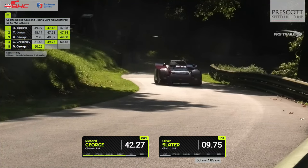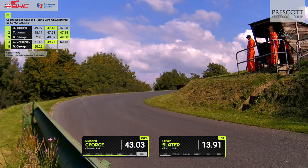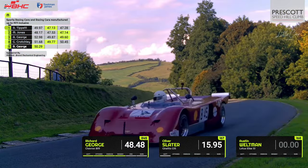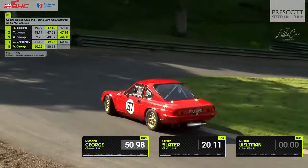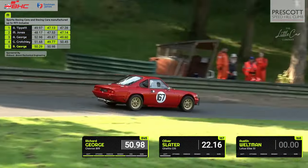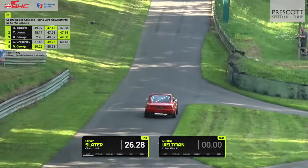And Oliver Slater in a Ginetta G15. These are sports racing cars, and racing cars manufactured up to 1971. For Richard George in the Chevron, and then Oliver Slater, I think we're dropping back to the handicap, the New Barn Championship handicap. So we'll see what happens. Richard George done a 55.098.